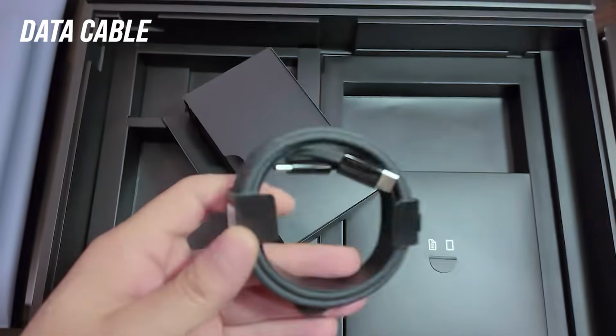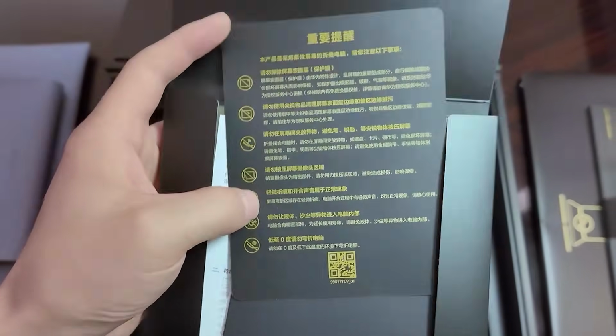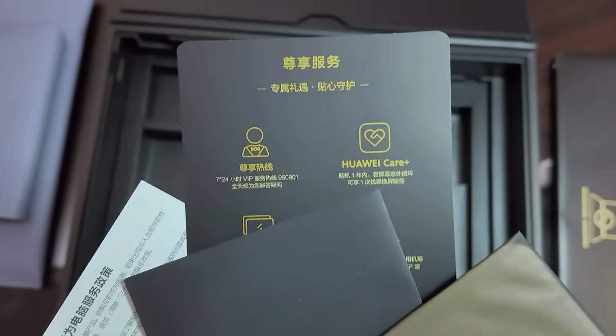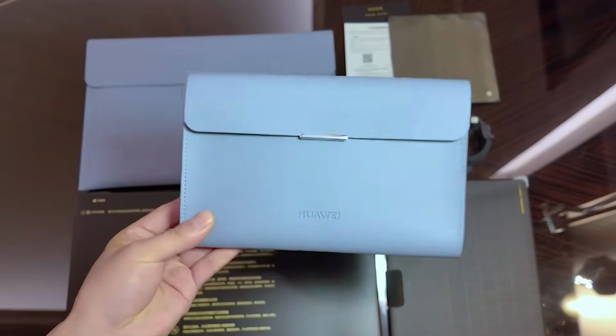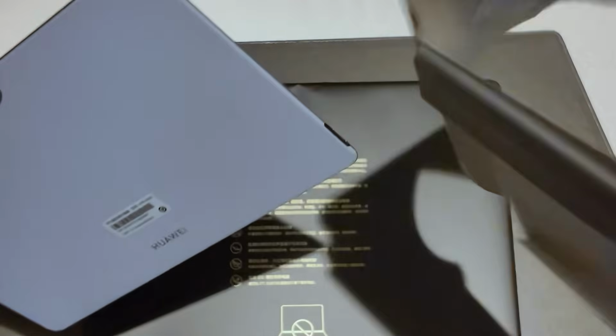Inside the smaller box, you'll find a braided data cable and an important reminder card, highlighting the need to protect the flexible screen from foreign objects, just like with other foldables. Huawei also includes exclusive care services, a cleaning cloth, and a wealth of thoughtful accessories, a protective case, charging cable, and more. Finally, the star accessory, the keyboard.